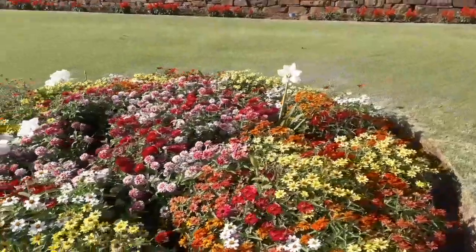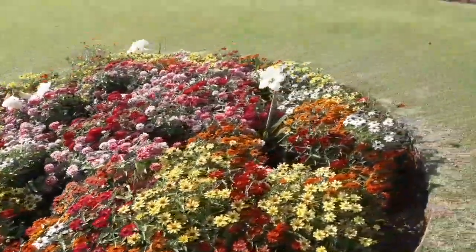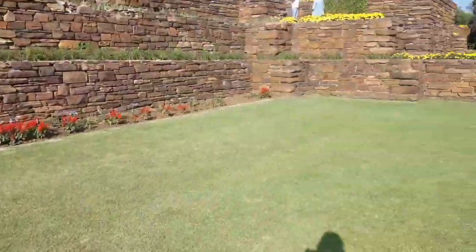Nice flower garden. Actually, they do a really good job.